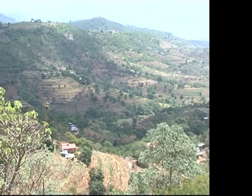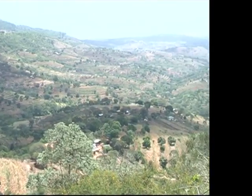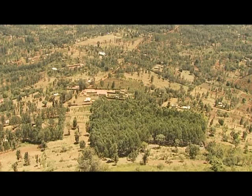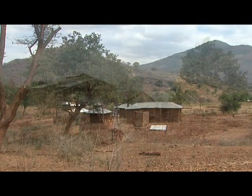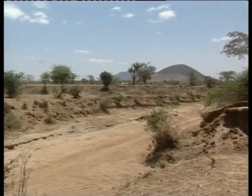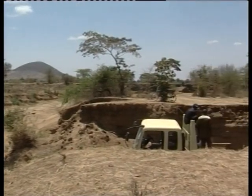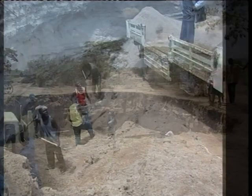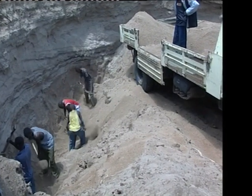The Upper Tana region is home to over 5.2 million people whose livelihoods revolve around the use of natural resources in the catchment area. The high prevalence of poverty contributes to environmental degradation that has threatened the lifeline of Tana River and its tributaries.